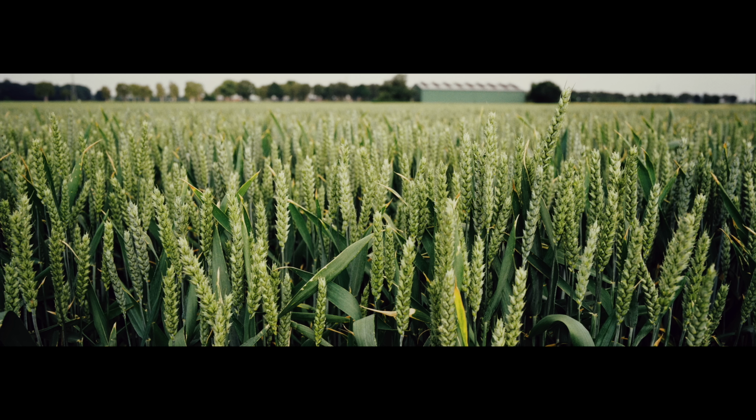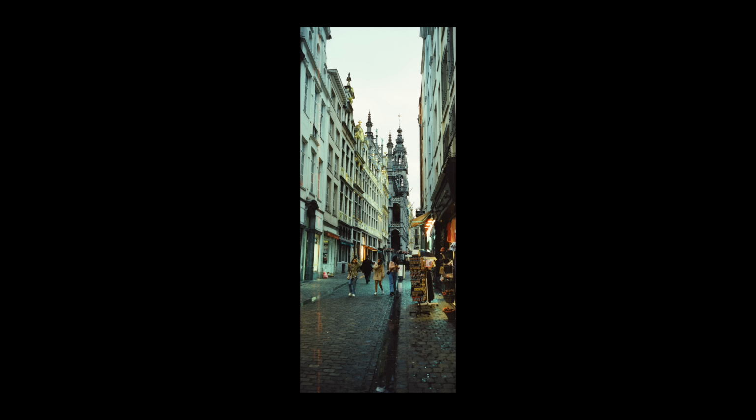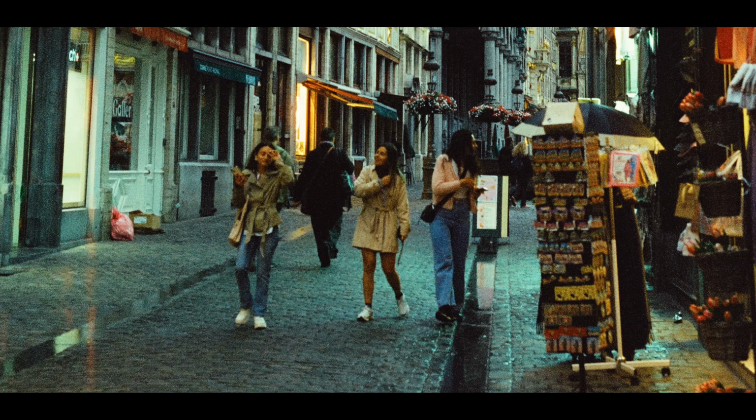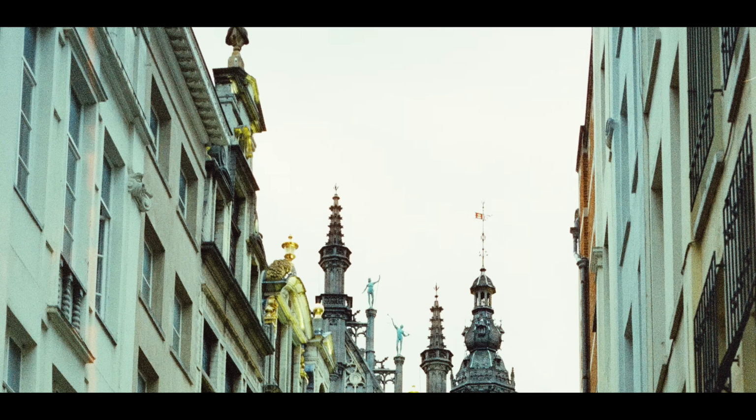I also use the Hasselblad Xpan in vertical mode to capture wide-angle scenes from top to bottom. Now, this isn't a very suitable format for most things, but it came in clutch for architectural shots.